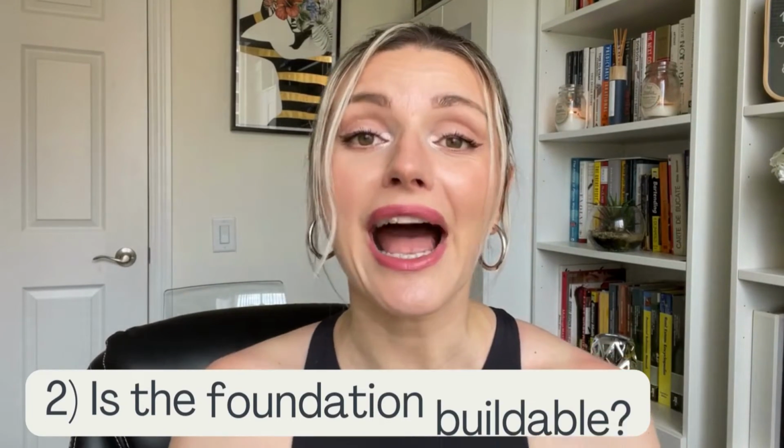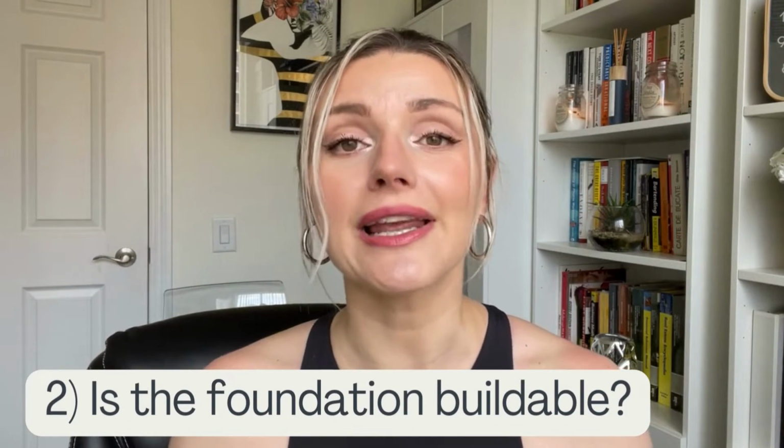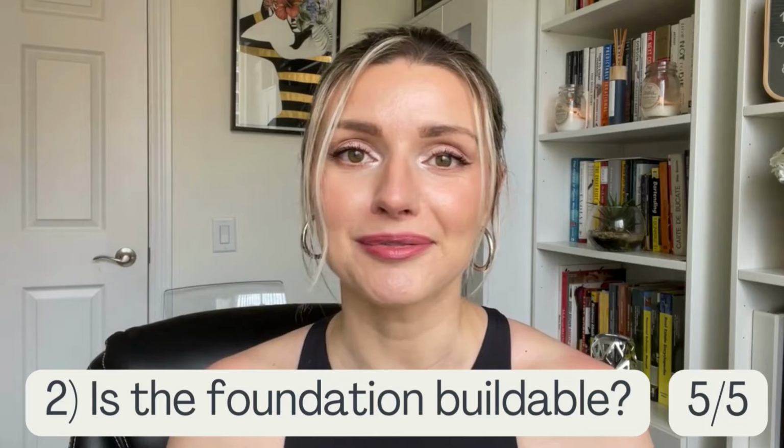Second category, how buildable is the foundation? And I gave this a 5 out of 5. When I applied the second layer of foundation, it went on beautifully, it blended really nicely, and it just again melted into my skin, and it did not leave my skin looking cakey or feeling heavy. It still felt super lightweight, like I had nothing on. So definitely a 5 out of 5.